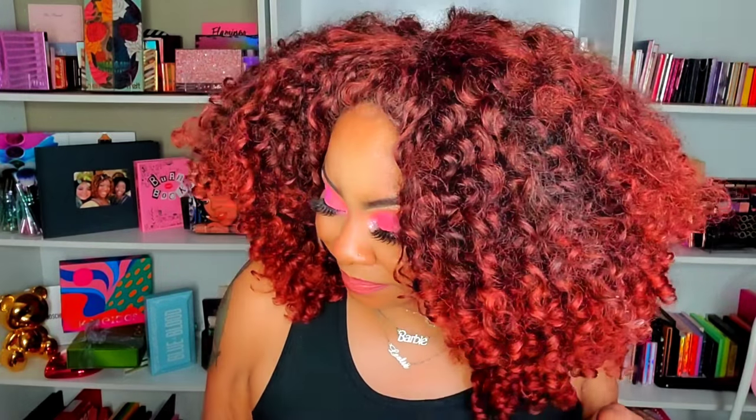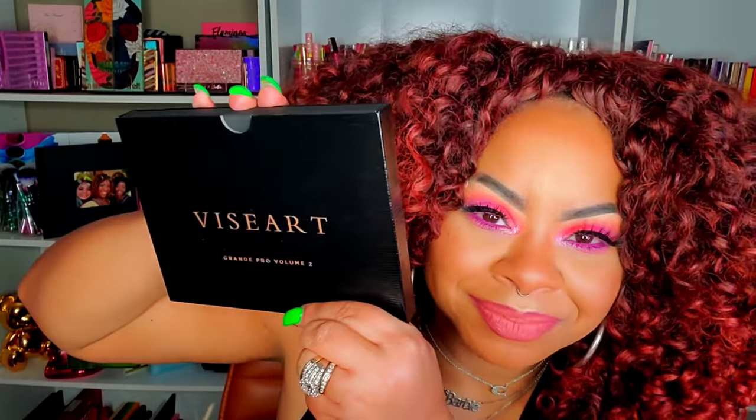Okay, guys, last but certainly not least, the last palette I'm going to show you brought me to tears when it got delivered to my job in a Sephora box that I knew I didn't order. This was a gift from my girl, KK. I got the Viseart Volume 2 Palette.